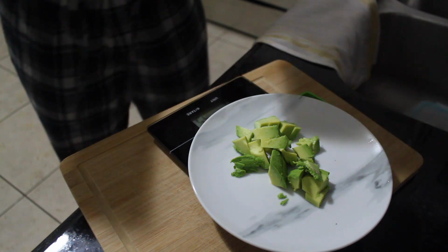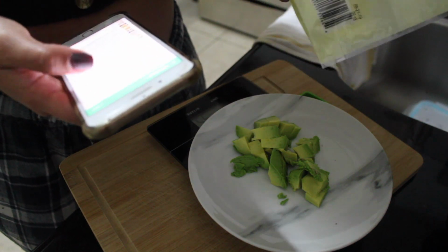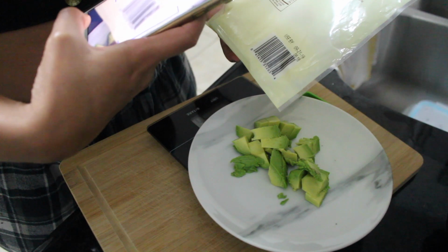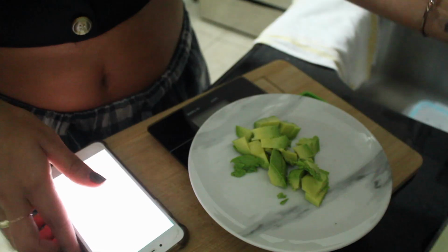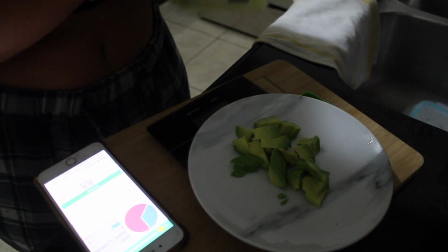The cheese I don't have saved, but I'm going to scan it, which is really easy. You just find the barcode and you scan the barcode and it pops up. I don't know if you guys can see, it brings up the food. If I do, let's put it back to 0.